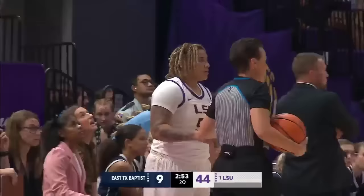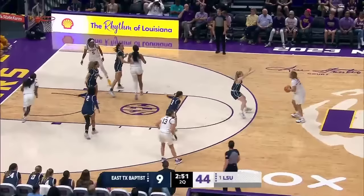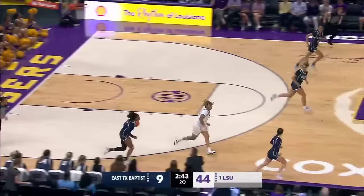Coach, with some instructions for Poa there a little bit. So Reese led the break and gave it to Poa, and coach is like, just give it right back to her while she's cutting to that basket. And the inbounds comes to Poa. Top of the key to Poole. Poole into the right corner. Johnson, 3 more. Not quite this time. It's off the iron. And it's taken by Ward. 2:42 in the half. 44-9 LSU.